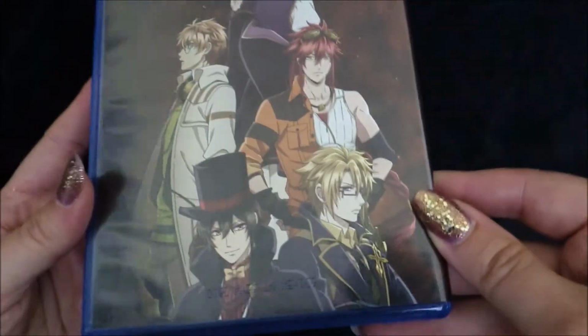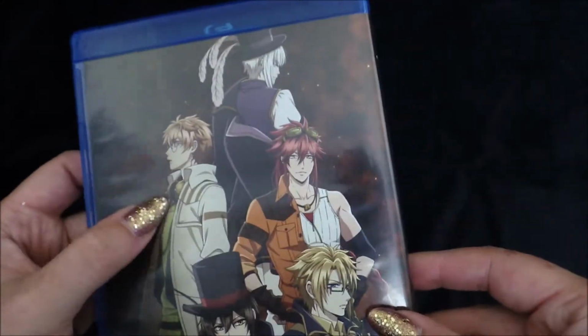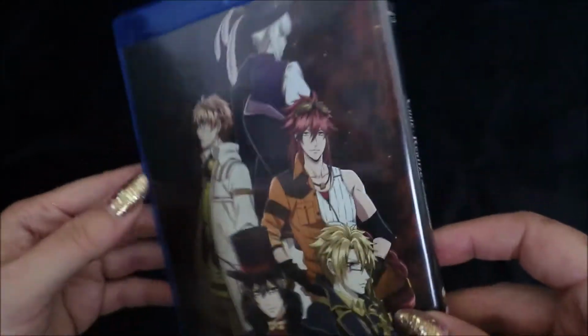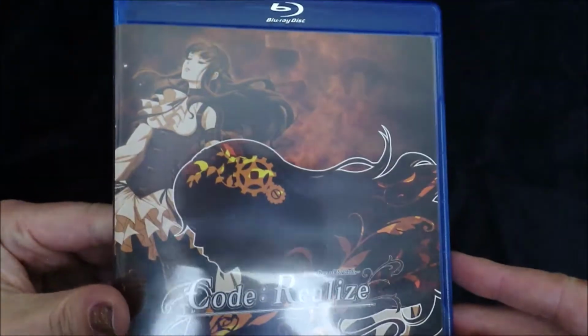So here are all the guys. I really like all of them. I think Fran's a real cutie. I like Lupin, obviously. Yeah, CodeRealize. I like this so much.